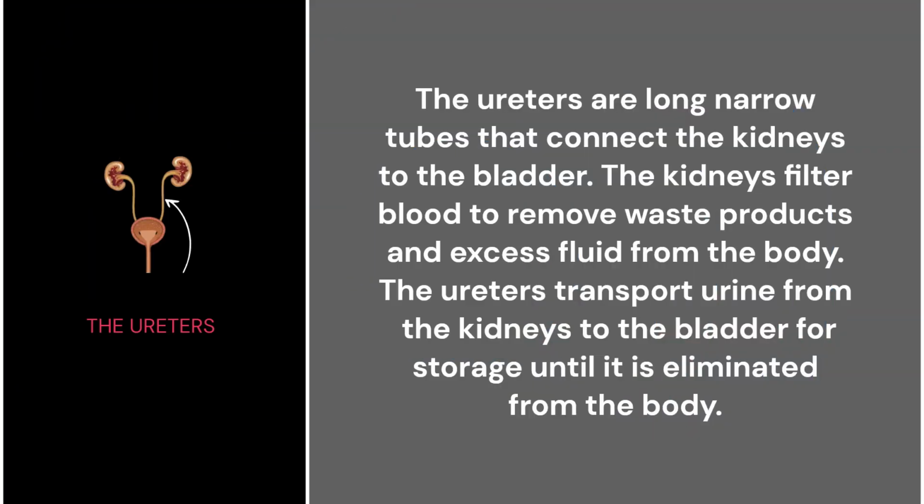71. The ureters. The ureters are long narrow tubes that connect the kidneys to the bladder. The kidneys filter blood to remove waste products and excess fluid from the body. The ureters transport urine from the kidneys to the bladder for storage until it is eliminated from the body.